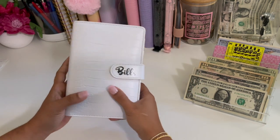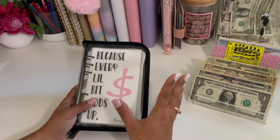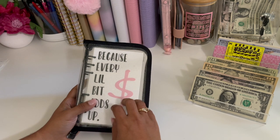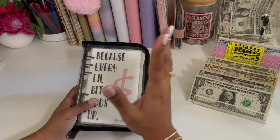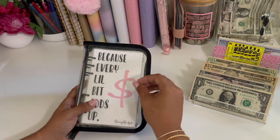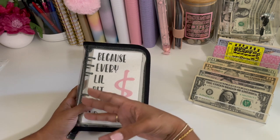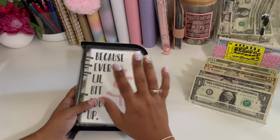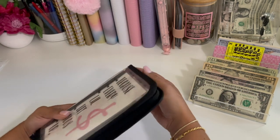Okay, and that is it for my bill binder. We're not gonna be stuffing any sinking funds this week. We're moving right into my savings challenges. The reason for that is that my husband was home. He was on vacation for the last week. He did get paid for his vacation, but of course there was no overtime. So we're just jumping right in with whatever is left over into my savings challenges.